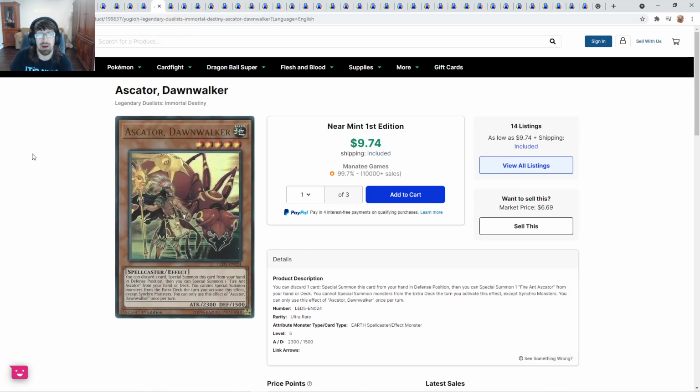Asketar Dogwalker. Now, I told people, hey, you might want to look at picking this up, like, roughly about 2 weeks ago, because you discard a card, you special summon this card in defense position, then you special summon a fire Asketar from your deck. You can't special summon from the extra deck the turn you activate this effect, except synchro monsters. So, you get to special summon this card and your fire Asketar. It's a free level 8, by the way, so if you want to go into Stardust or any level 8 synchro, congrats, you get to go into that.